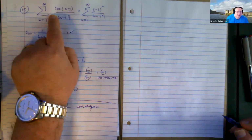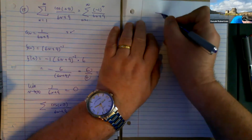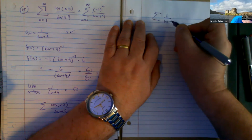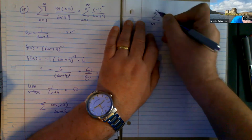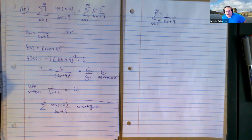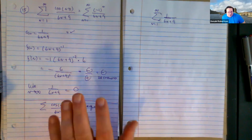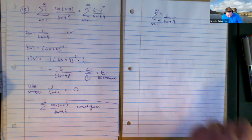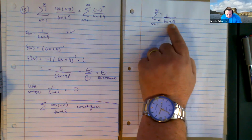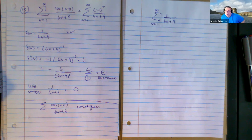Now, if you take this and you make all the terms positive, you end up with this one here. And so now we have to figure out whether this converges, in which case the whole thing is absolutely convergent, or does this diverge, in which case the whole thing is conditionally convergent. This is not an alternating series test. That's like a normal one. Okay, so how would we solve it?